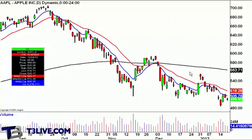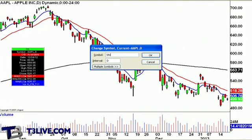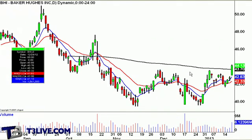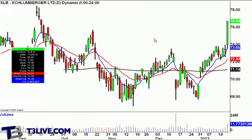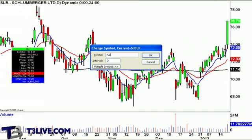All right, next chart, we're going to look at three stocks in the same industry. BHI, you can see clearly here, taking out beautiful, beautiful line of least resistance, as Jesse Livermore would call it. Next we have in the same sector, Schlumberger. Very, very nice follow through here again as well. And we'll go to the last one in that sector, Halliburton.